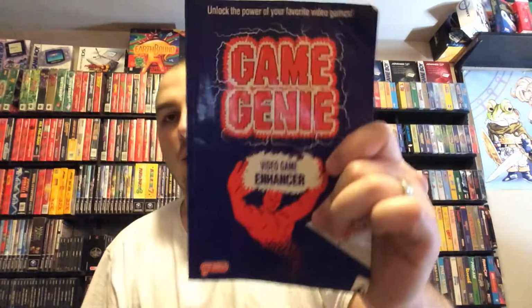Ghosts and Goblins, Super C, Zelda, and Commando. A Game Genie that's chewed up, that was a throw-in. But the cool part about that is you rarely find the manuals, so that's really cool. All these types of manuals and paperwork for all the stuff.